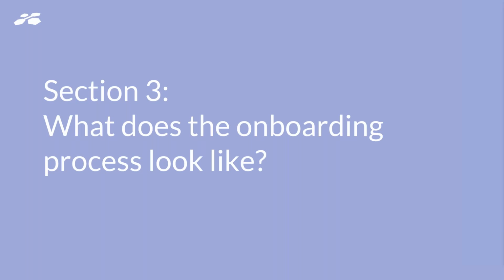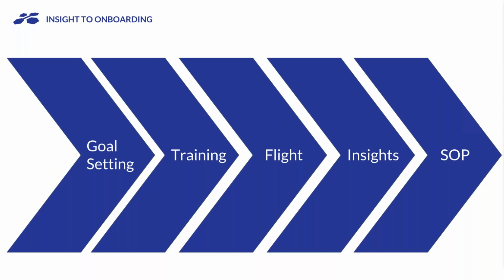So in terms of what the onboarding process looks like, if this sounds good, I'm just gonna talk you through it briefly. You sit down with our head of client success. They're gonna find out what your goals are as an organization, what you're trying to achieve, train you to get ready for that, walk you through your first flights, talk you through the insights and how to interpret our reports, and help you actually integrate that into your standard operating procedures.